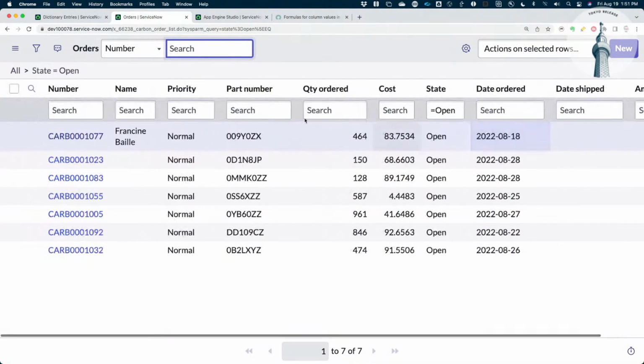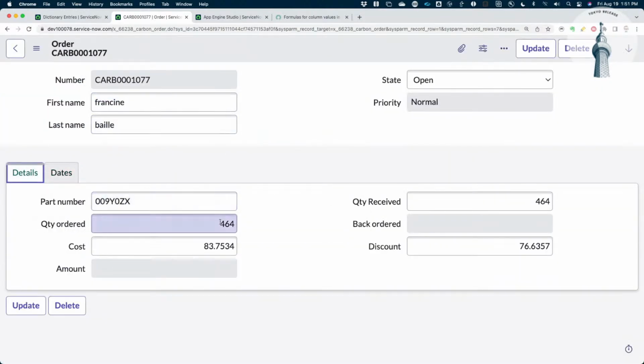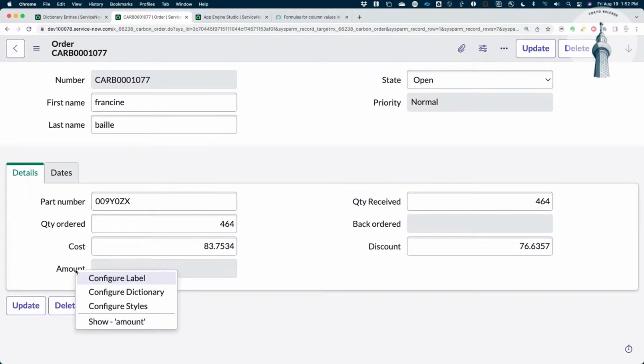Let's do our next one. Let's take the amount. So I have some details of this order. And for simplicity's sake, let's start out with quantity ordered times the cost is going to equal the amount. What function do you think we'll need, Lauren? How do I calculate the amount? Quantity ordered times cost. Works for me. We're going to start simple. We'll see if we can get that discount in here in a bit. So I don't trust myself enough yet to go straight to configure dictionary.